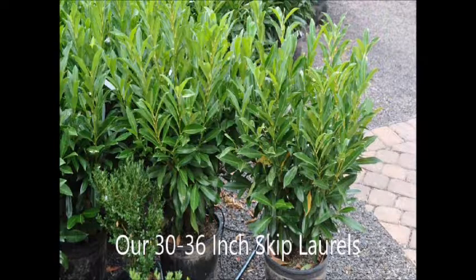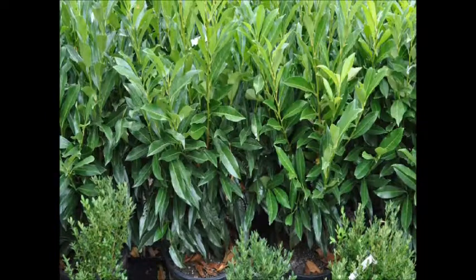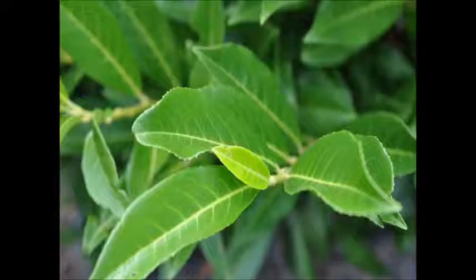Skip laurels make a nice hedge in a somewhat shady area in zones 6, 7, and 8. Skip laurels are easy to grow when properly cared for. They can grow robustly in the summer up to a foot a year. They grow to about 10 feet tall, and they have a nice shiny leaf, almost like a rhododendron leaf. The skip laurel's new growth has sort of a yellow tinge to the top, but it darkens as it gets older.